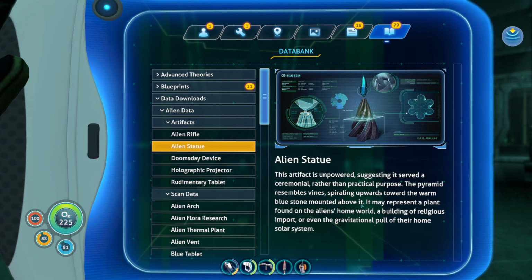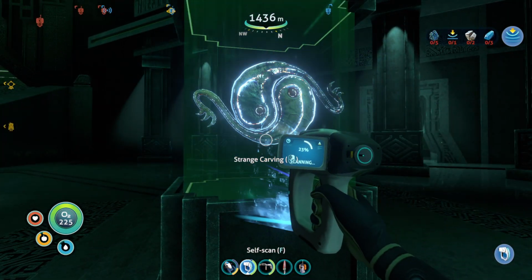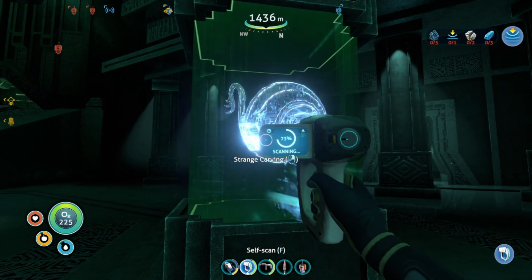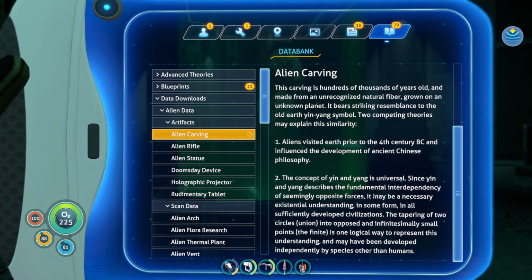Alien statue. This artifact is unpowered, suggesting it served a ceremonial rather than practical purpose. The pyramid resembles vines, spiraling upwards towards a warm blue stone mounted above it. It may represent a plant found on the alien homeworld, a building of religious import, or even the gravitational pull of their home solar system. Yeah, these are just a bunch of very random things to give, I guess, lore.